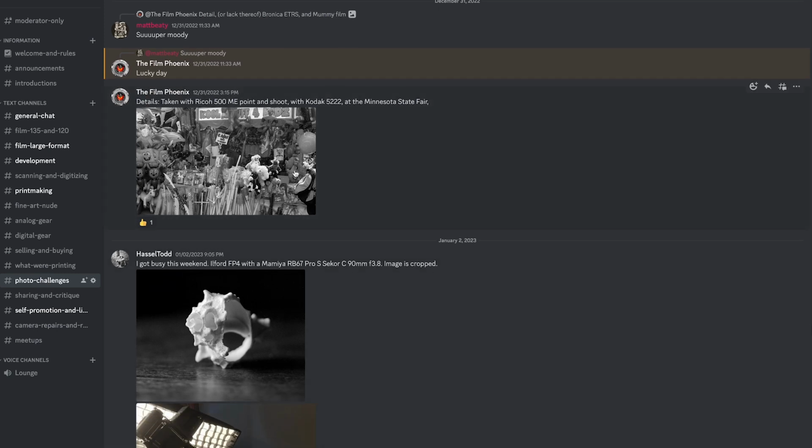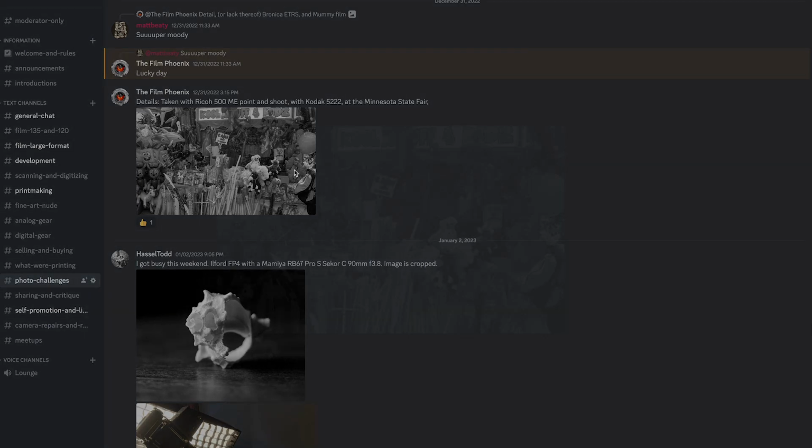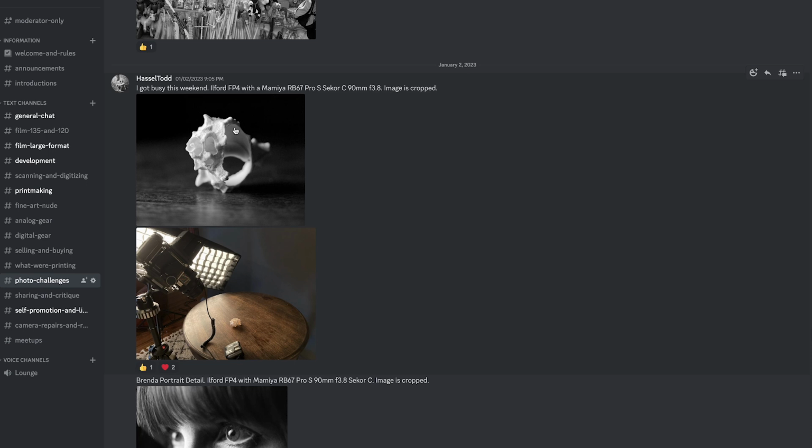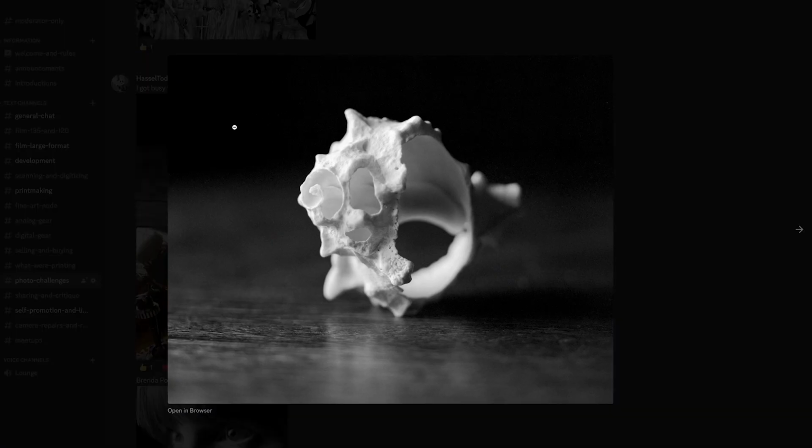Ricoh 500ME with Kodak 5222. Oh, Jesus. There's a lot going on there. SpongeBob and swords and Tapatio and Spider-Man and Jesus. Too many details. Hasseltodd. Ilford FP4. Mamiya. And a crop. Cool.